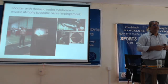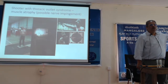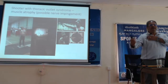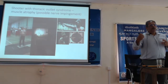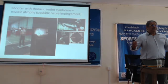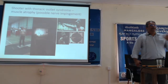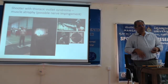So what we did was a simple thing: six months no shooting. If at all you want to shoot, you shoot with the left hand. Okay, you are trained with the left hand, and meanwhile focus on development of the right shoulder joint. When he came back, issues, problem all solved because impingement has now been rectified because of better strength training. Shoulder has become bigger, the atrophy has gone relatively, and hypertrophy has taken place, and he went on to perform after that.